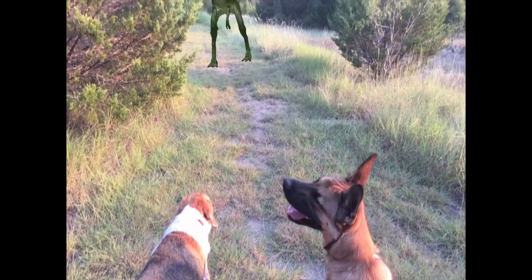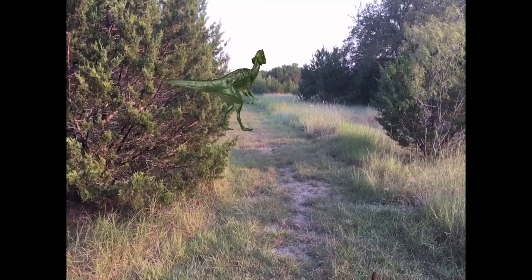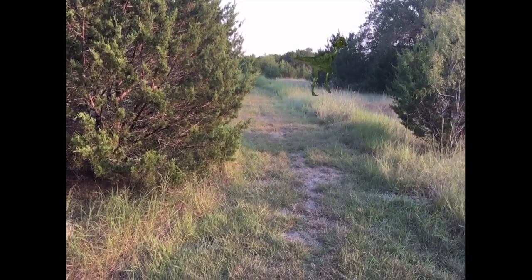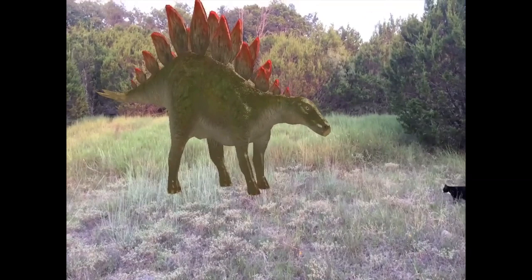He gets scared. Don't be biting on your uncle. This is the same thing. Incidentally, all of the dinosaurs are scared of the cats. Here we see a massive Stegosaurus shy away from Star-Lord.